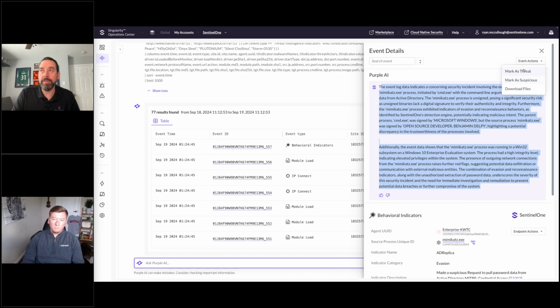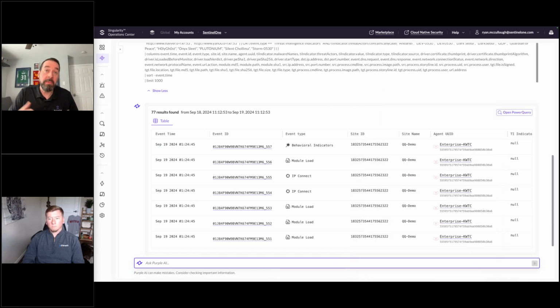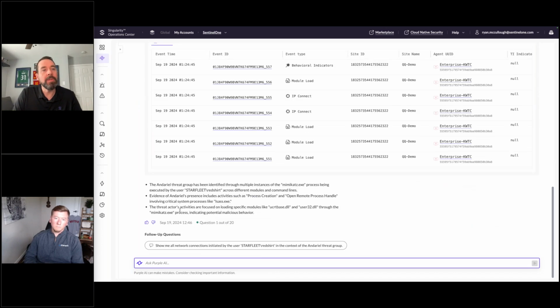If I treat this as a threat, for instance, if anyone else in the environment is seeing that in my SentinelOne little world, they're also going to treat it as a threat, and I'll start seeing more alerts. And on the plus side, if you happen to have Vigilance at the back end, they'll start helping you triage those events as well.